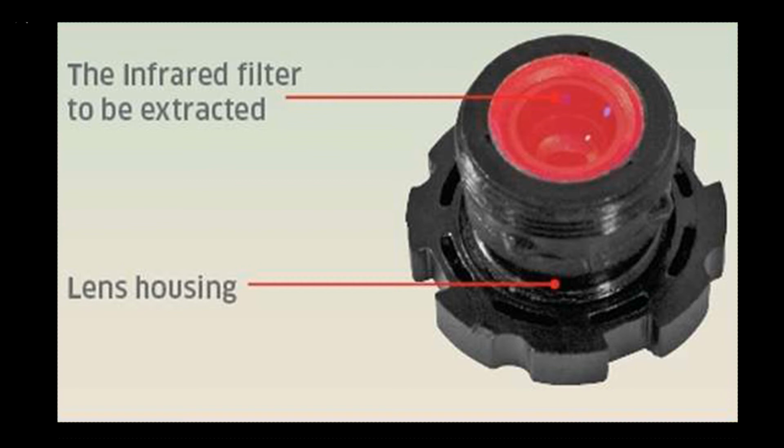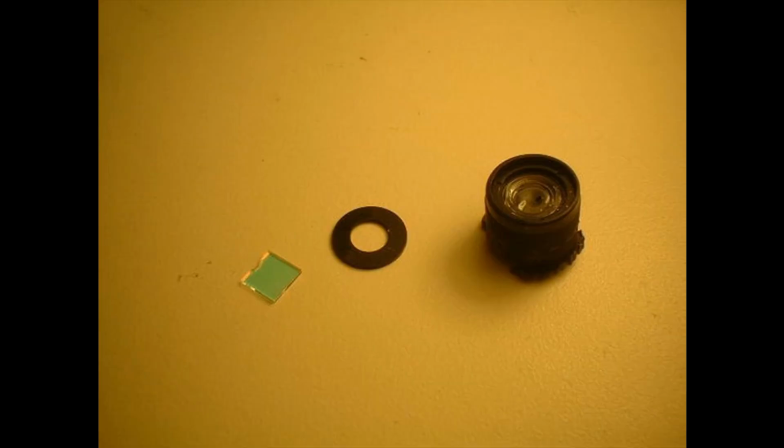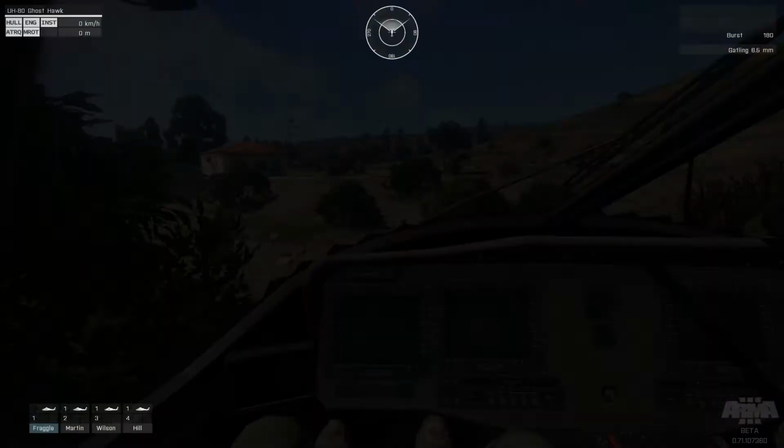For most web cameras it's a case of undoing 1 or 2 screws, taking it apart. If you look inside behind the lens, there's a small square piece of glass that you can just pop out with a very fine, small electrical screwdriver, or a needle perhaps. You can put it back later if you decide you want to change your mind. Screw the webcam back together. There you go, you remove the IR filter. It really is as simple as that. That will allow your camera to pick up on IR light much clearer.